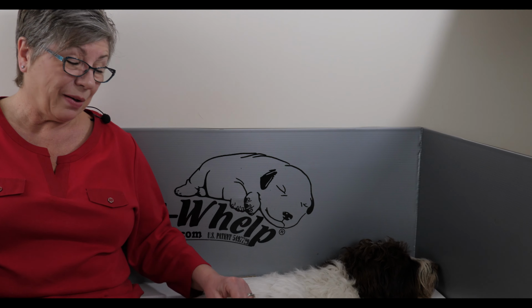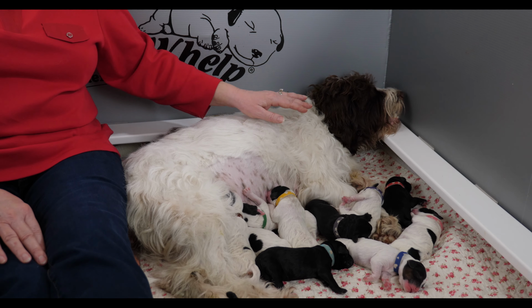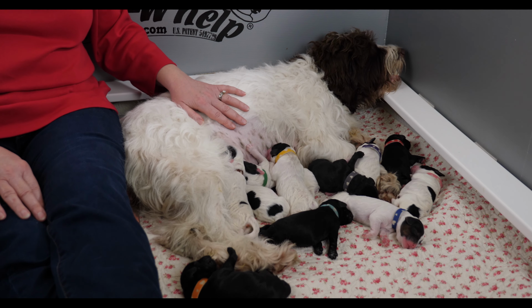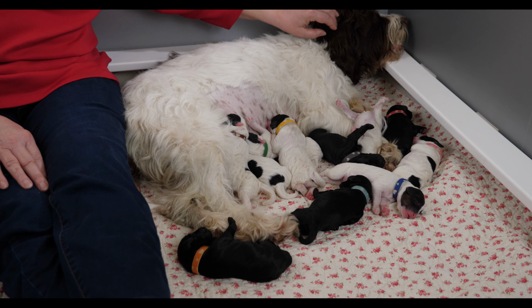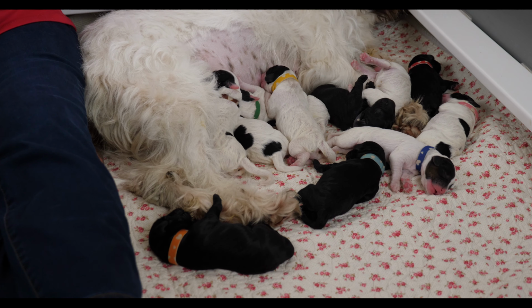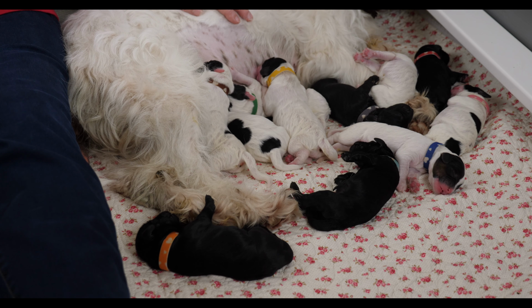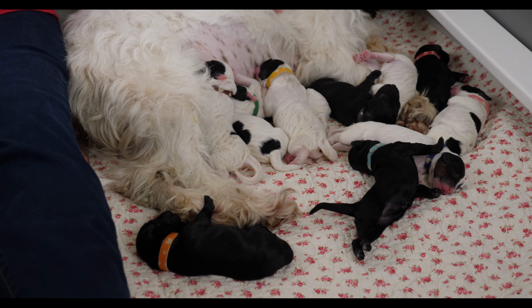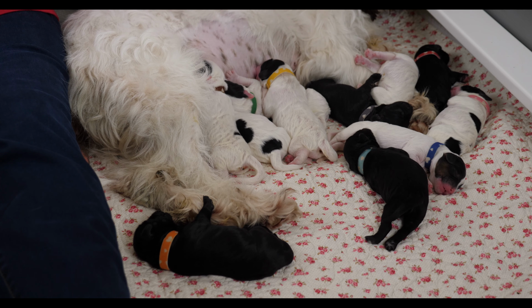This litter, as I said, is the largest litter we have ever had at Van Isle Labradoodles. It's quite amazing that Breezy was able to produce 11 puppies. That's a lot of work for Breezy, and she did it without a single complaint, just as if she'd been having 11 puppies at one time, multiple times. She was just fantastic to work with. No complaining, just did the job and got it all done.